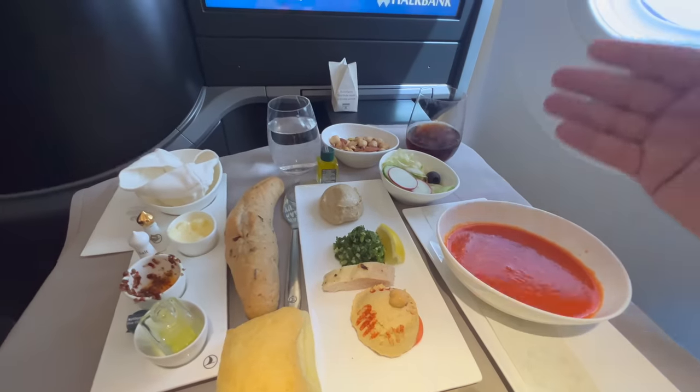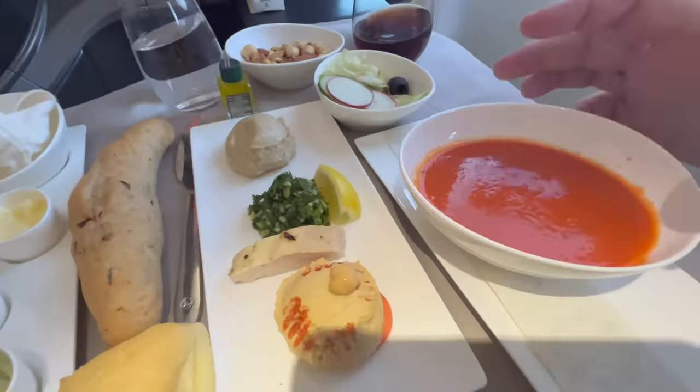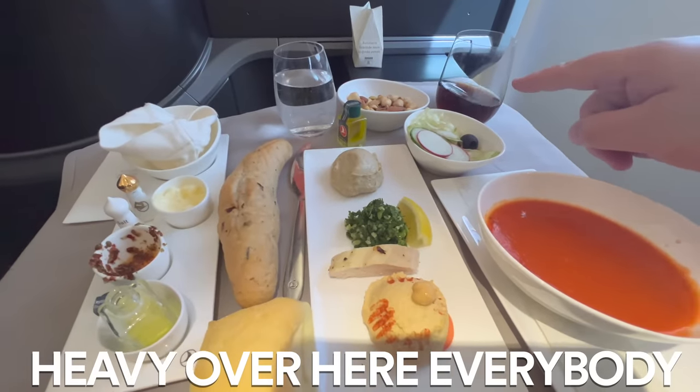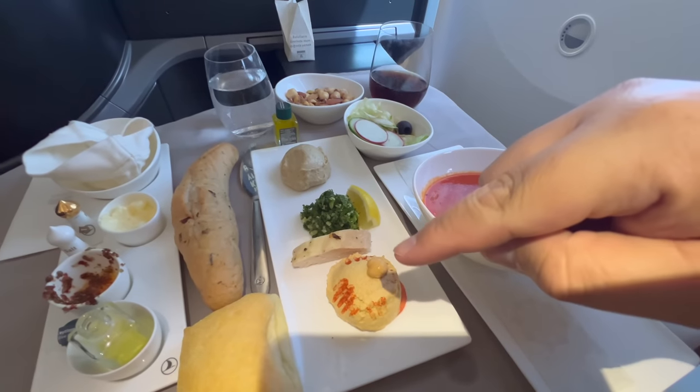Here we got all the appetizers. We got hummus. I think that's baba ganoush. Here we have some tomato soup. They also give you a little salad. Turbulence is heavy over here, everybody. Yo, the turbulence. Man, that was no joke. I don't know how everything stays on the table. It's like, how? The tomato sauce was good, nothing crazy. The hummus, on the other hand, I was like, just watch.